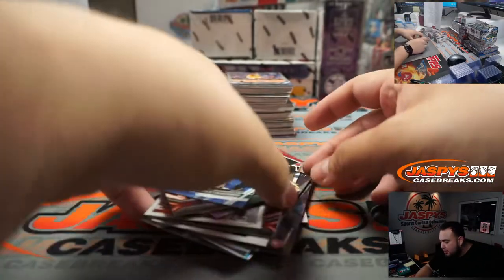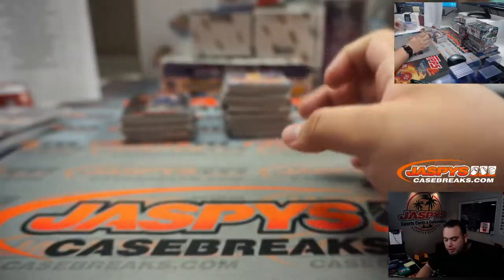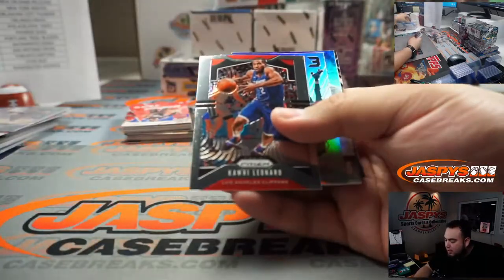Alright, I'm going to penny sleeve all these at the end of the break, guys. So they'll be top loaded. I'm just going to put them right over here on this side. Kawhi Leonard, update.